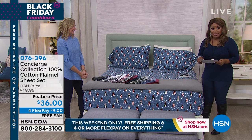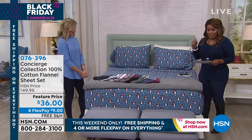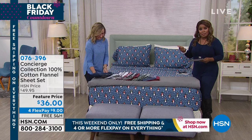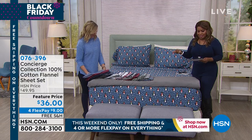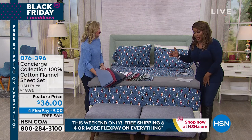So let me tell you what you're going to get. They're all 100% cotton flannel. You're going to get a three-piece set. So you'll get the flat sheet, a fitted sheet, and the pillowcase if you're getting the twin. If you're getting the other sizes, you, of course, are going to get two of the pillowcases. All sizes are available for you through California King.